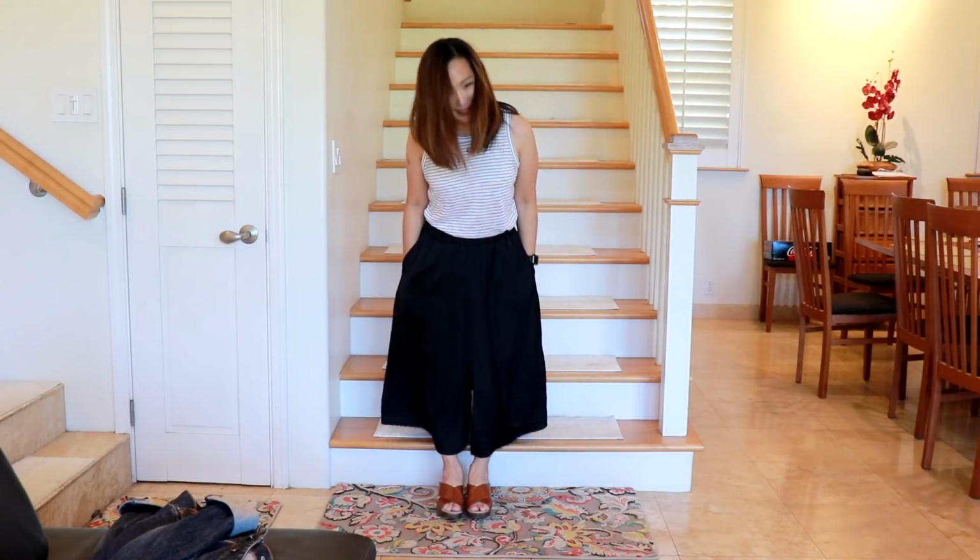Okay, so that was everything I got in my second Infinitely Loft box. So now I'm going to go ahead and try everything on and we'll see how it looks. Okay, so here is the first item, and it's a maxi skirt.